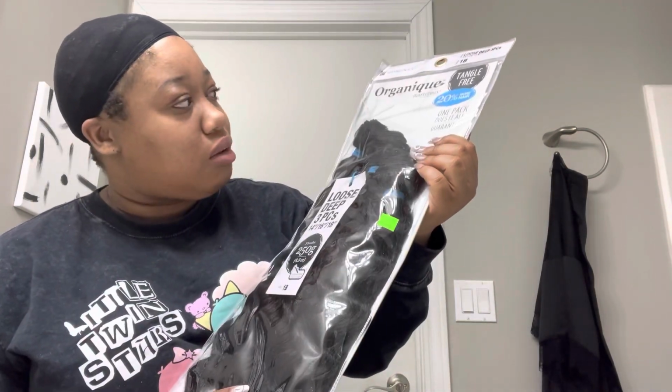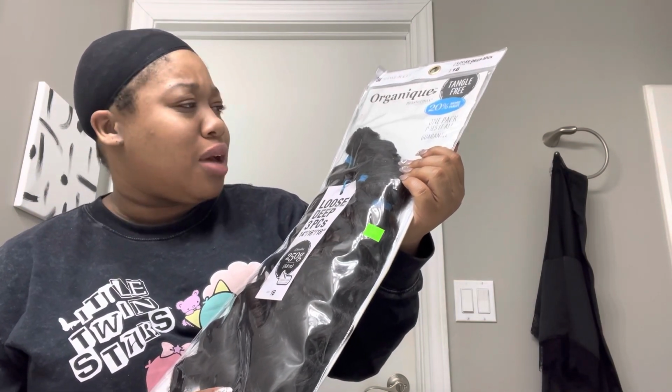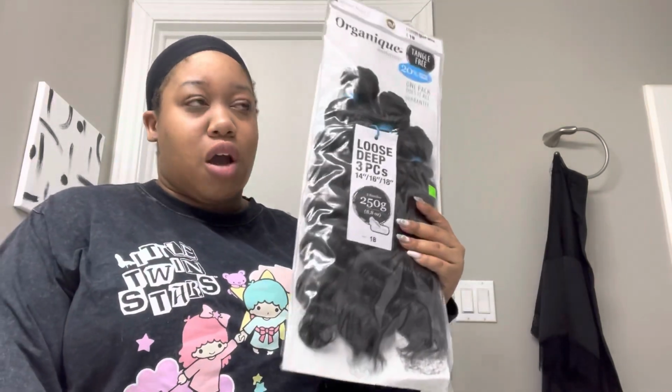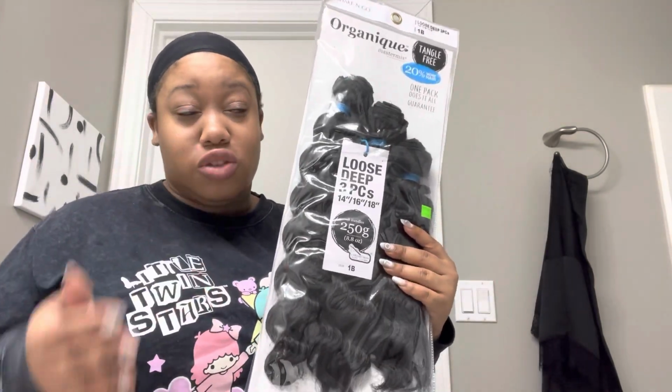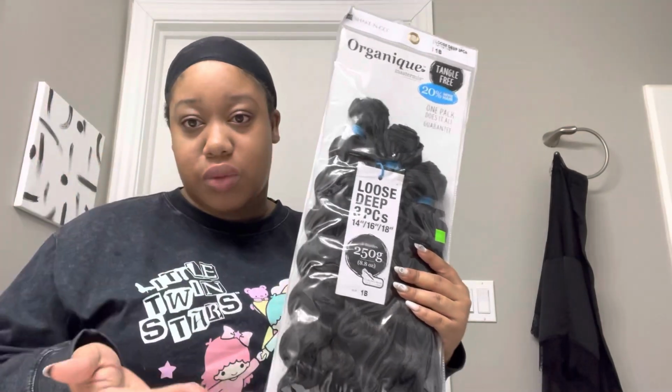This is Shake-N-Go Organic Master Mix. I use this brand pretty often, and they also have closures. I got a closure because I don't know how to do it any other way. I don't know how to do my quick weaves without a closure.